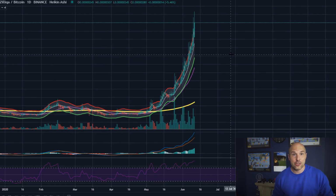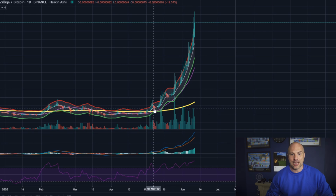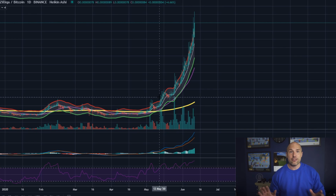And then check out this one here. This is Zilliqa. So Zilliqa has just exploded recently and is all the way back down here. It was on like 72, 73 sats, and lucky for those people that got in at that price. Right now it's up at 281 sats, so crazy return on investment had you bought in all the way back down there.